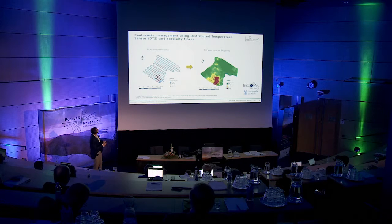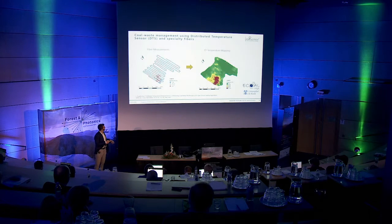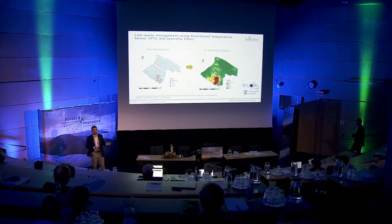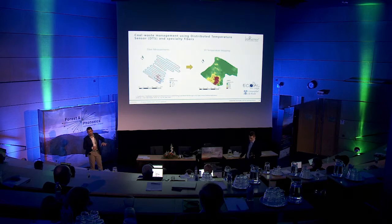So this is a readout of our system. Here we provide them with the temperature distribution along the entire structure, and this helped them build a 3D temperature mapping that helped the geophysicists to estimate what was the best approach. They expected there would be some hotspot in this area, but it turned out to be in this area, showing more than 300 degrees Celsius. So this helped them act and prevent the fire from moving.